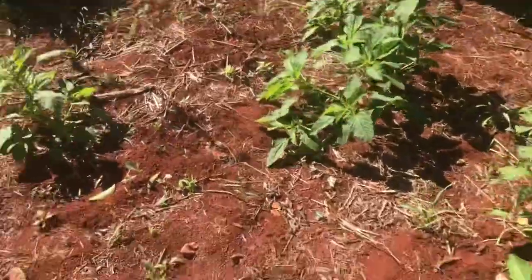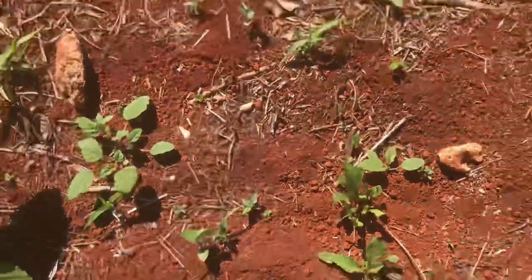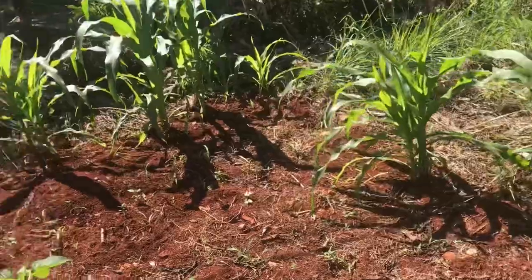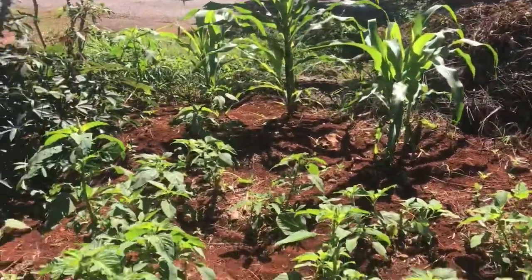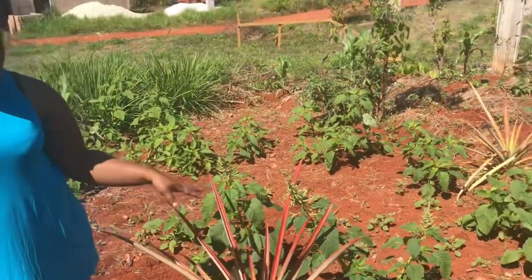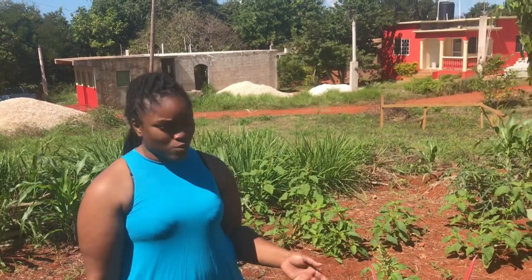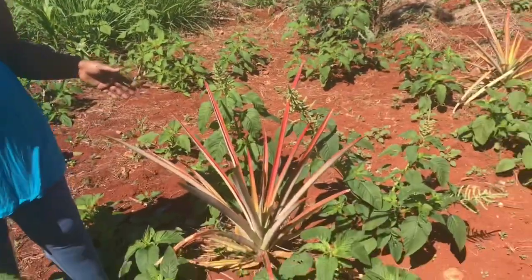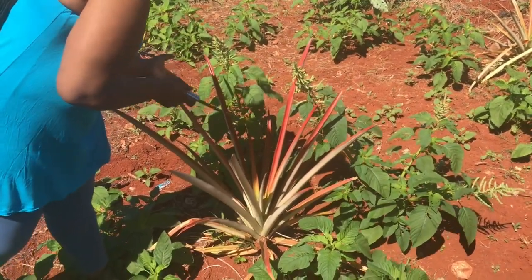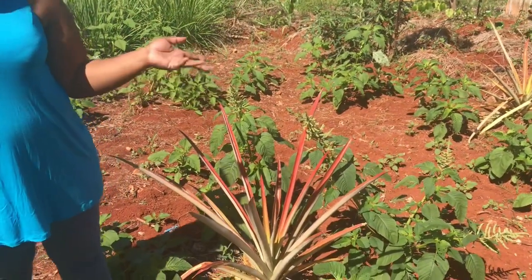Right, so we even have some beetroots here coming up. This is beetroot. More corn. We just have the corn around the edges going around. Yeah, so guys, you can see the color of the pine is changing because it will soon bear. This pine has been here for like 2.5 years and it hasn't borne any pines, and this is the first time I'm seeing this coloration, which proves that it will soon bear fruit.